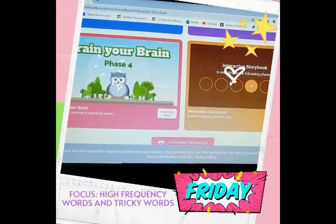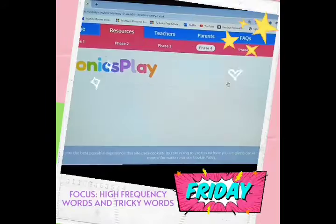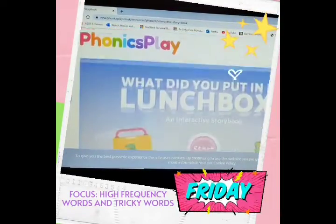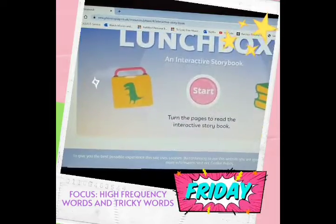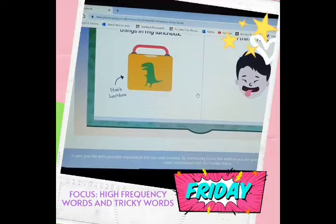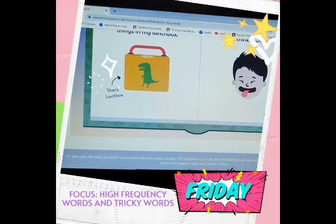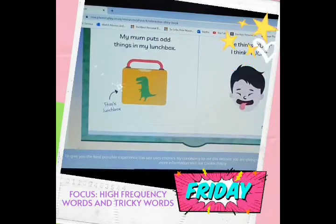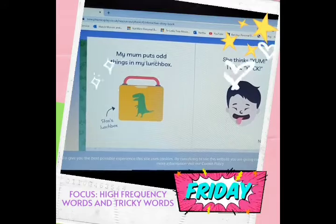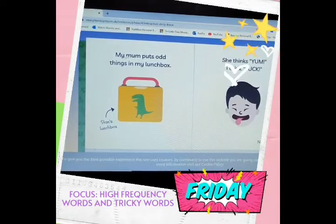If you click on it, scroll down again, click on Start, and scroll down a bit so we can see the whole text. There we go. So I'll read the first couple of pages and then you can take over.